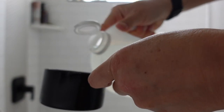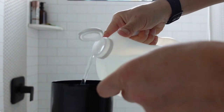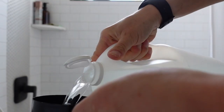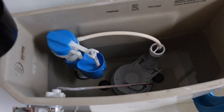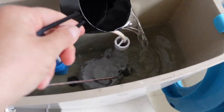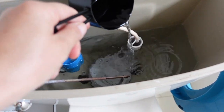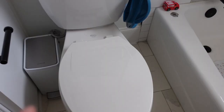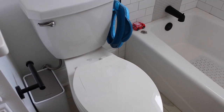Just take a cup of vinegar and pour it around the toilet. Then I'm gonna take another cup of vinegar. Take this up. So I've got all of this. I'm gonna try and just put a bunch of vinegar on it. Make sure it's over everything. Now I have to leave that for 1 hour.